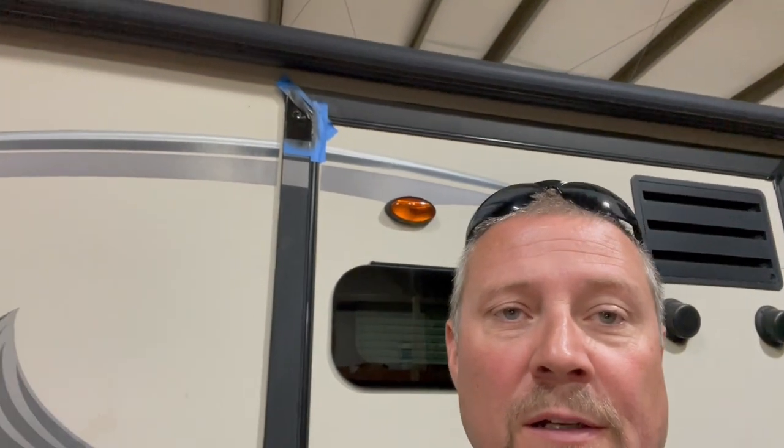So the boys got this Schwintech motor in this Rockwood that you saw that was impossible to get to that motor. Now, if you look right there, let me turn it around and show you what I got.